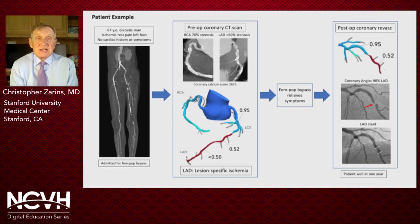The FFR-CT analysis showed a focal lesion in the left anterior descending coronary artery with distal ischemia with an FFR value of 0.52. There is no significant ischemia in the right coronary artery. As you can see, it is all blue on the FFR-CT analysis. The patient had his surgery and relieved his lower extremity ischemia, and then 1 month postoperatively underwent coronary revascularization, which confirmed 90% stenosis in the left anterior descending artery, seen in the red arrow, and this was treated with a coronary stent. The patient did well and was doing well with no symptoms at 1 year.